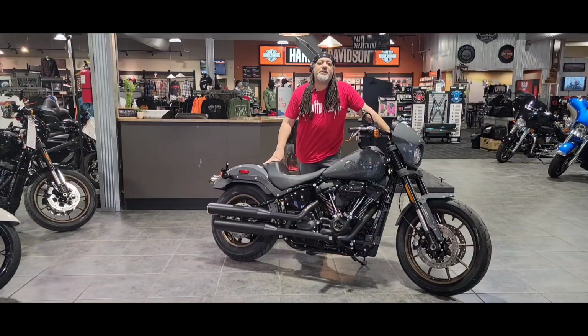Now, wrapped around this beast of a motor is Harley Davidson's new generation softtail frame. It's a mild steel tubular section design that does incorporate a monoshock. It makes this bike ride better, handle better, is stronger, and still massively lighter than the previous generation softtail frame.